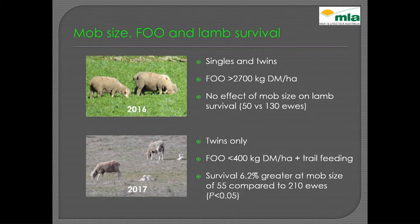In comparison, last year, under our poorer seasonal conditions, where food levels were less than 400 kilos, we were trial feeding throughout lambing and also had hay available. We had twins only, lambing at mob sizes of 55 versus 210 ewes. And we found that the survival of twins in those mobs of 55 ewes was just over 6% higher than those in the mobs of 210 ewes, so just over a 12% higher marking rate. So that's a huge increase in survival, and indicates that there could be a relationship there between mob size, food and lamb survival.